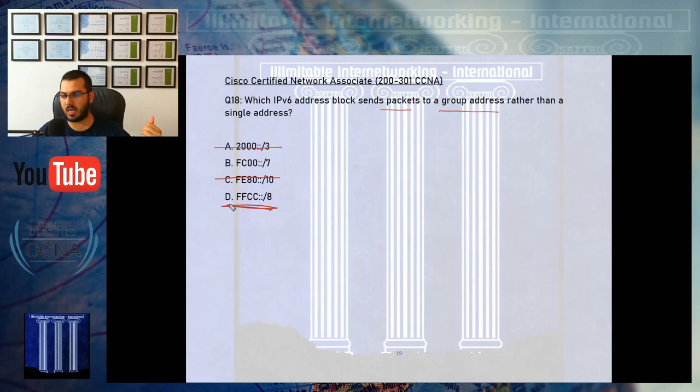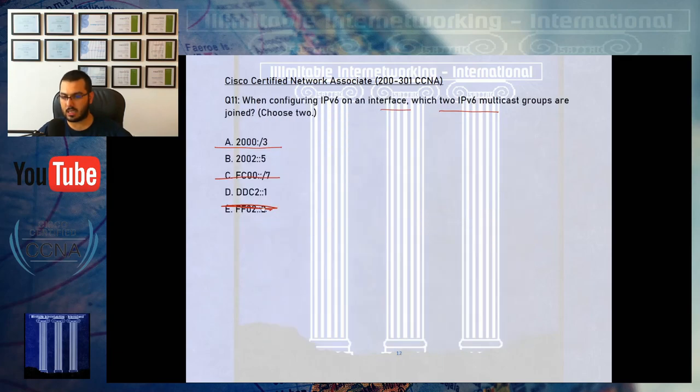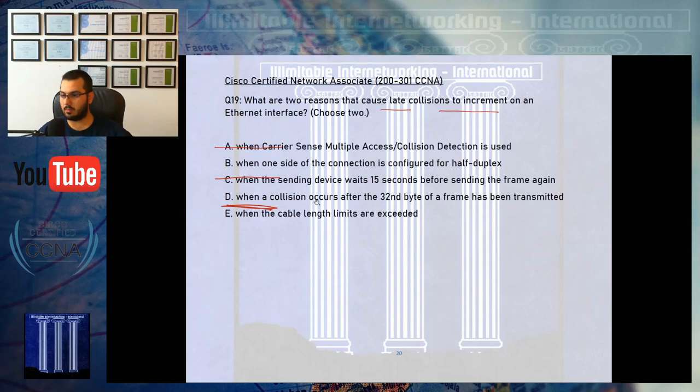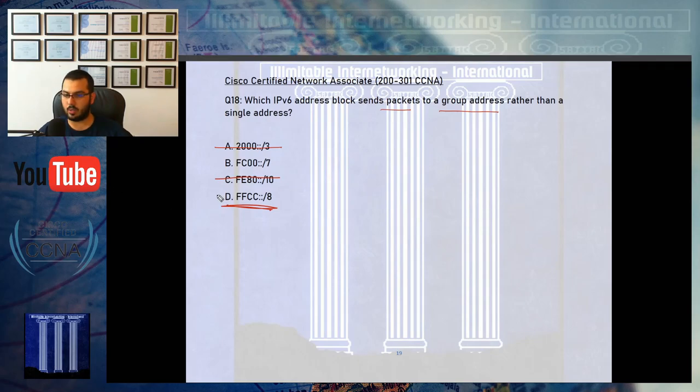Was it? Yeah, I believe it was the FF video. Let me see, going back. Yes, FF00 is a multicast IPv6 address. So FF is multicast. It's not an FC, that is private. This is the FF00::/8. You can use this one as a multicast IPv6 address. Okay, that was question number 18.